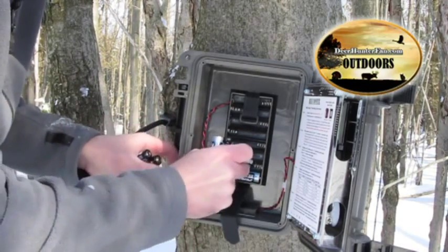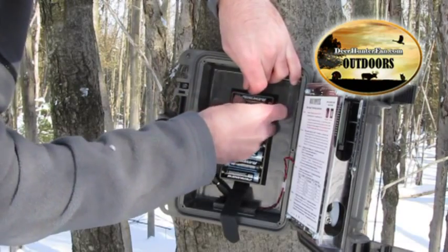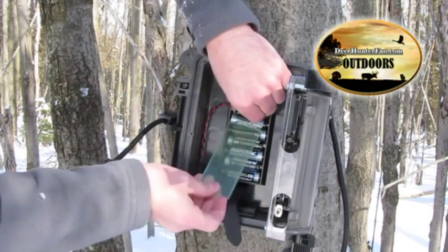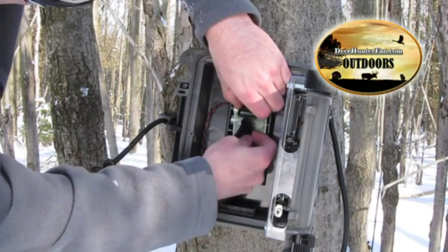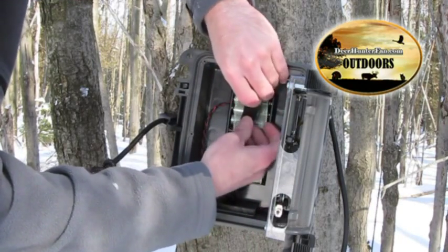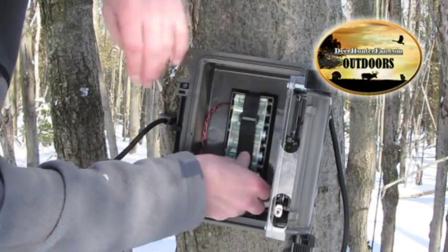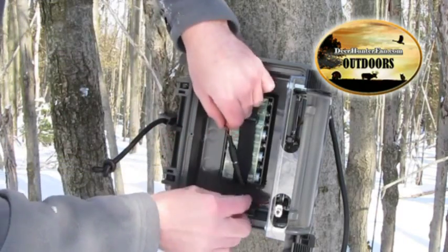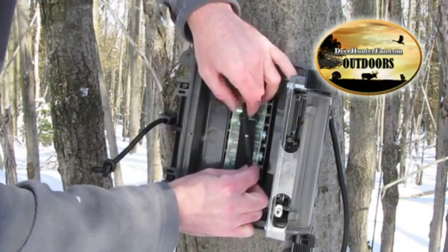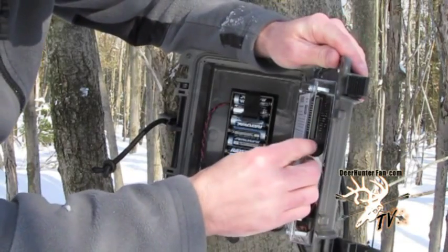I have used this camera for over 5 years and have always used either Rayovac, Duracell, or Energizer type batteries, and I have experienced battery life ranges anywhere from 4 to 6 months regardless of weather conditions, and this camera has been exposed to temperatures as low as 35 to 40 below zero. And over the past 5 years, my two Reconyx Silent Images have taken literally tens of thousands of pictures, and I have never had one mechanical flaw with these cameras.